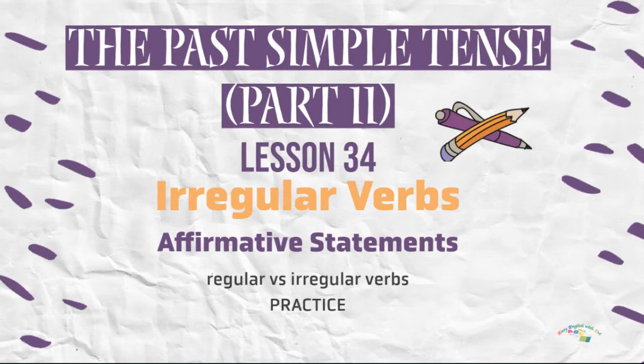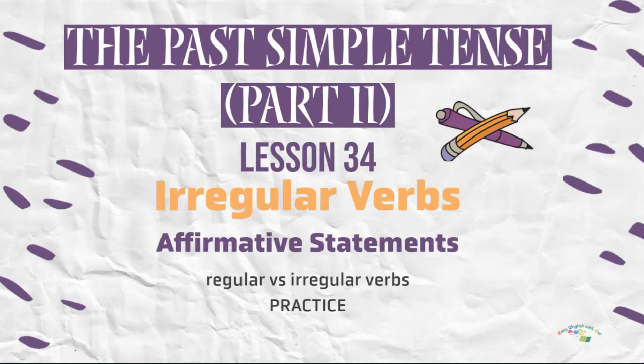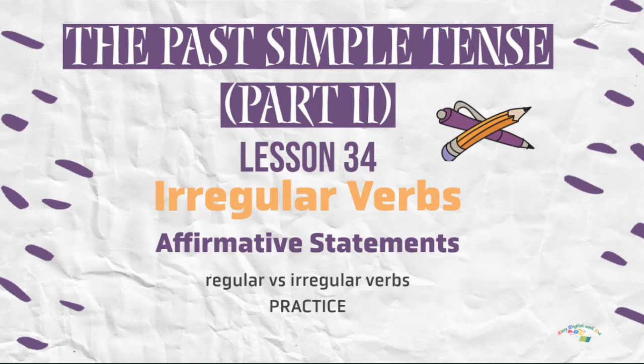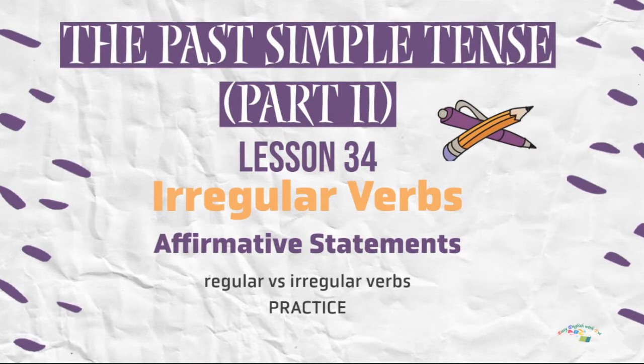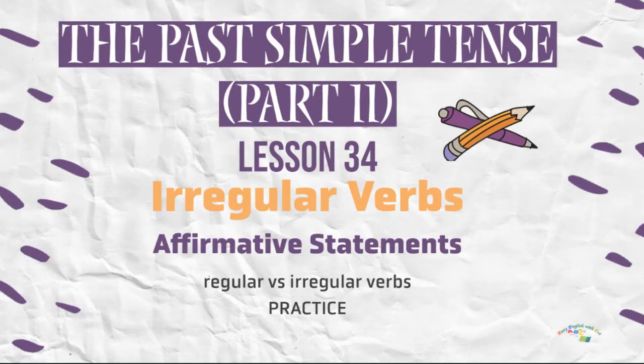Today you're going to learn and practice using the past simple tense with regular verbs in affirmative statements, as well as regular versus irregular verbs. Let's get started.